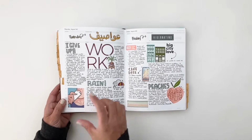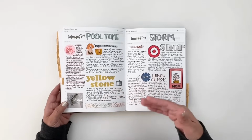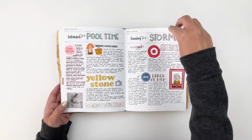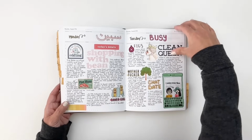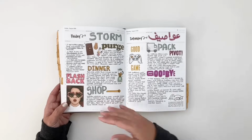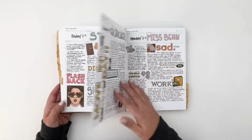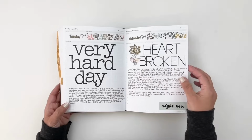I also love these larger stickers to add in the corner on those days where I don't have much to say, or maybe I want to add more color or want to add something big in that space. I'll use those stickers. I have loads of them. I get them from Etsy, get them from all kinds of different places. Oh, and Stationery Pal as well.